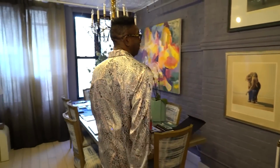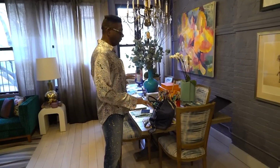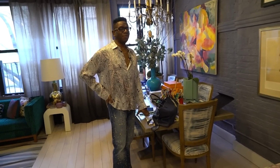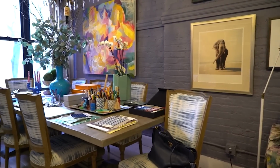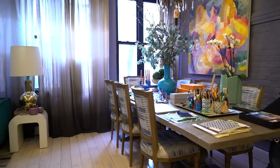Now let's go to the dining room, which is actually just right here, next to the sofa. This is where I entertain, but it's also where I work. I like to spread out fabrics and samples, so it's a big table. It seats 10 people. I have 10 chairs. I love these chairs too. They're covered in this Tebow fabric. It's ikat. I never met an ikat I didn't like, so you're going to see a lot of ikat in this house.